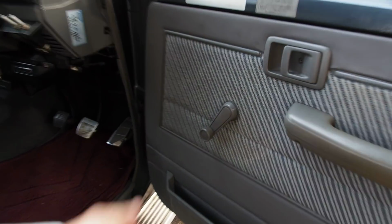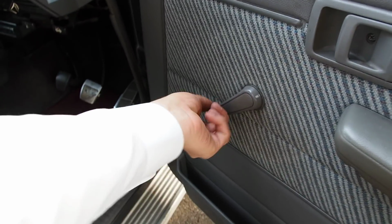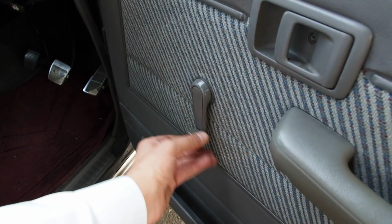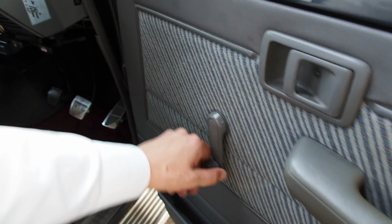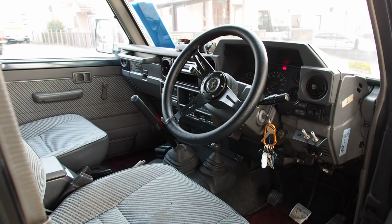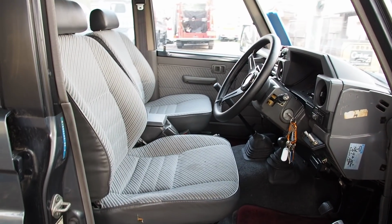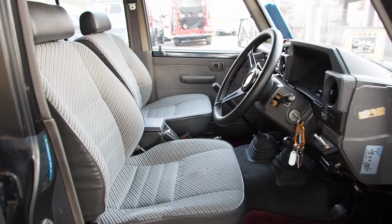Crank style windows, none of that luxury electric window business. And nowadays people are going to be like, how do you open the windows? And it'll be like a thing, like, oh, you crank. And they'll say, oh, like cars from the 1950s. Yeah. Still cool.